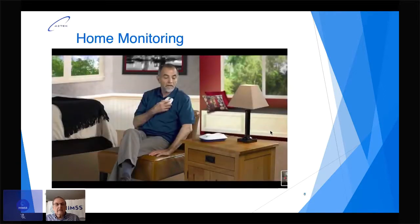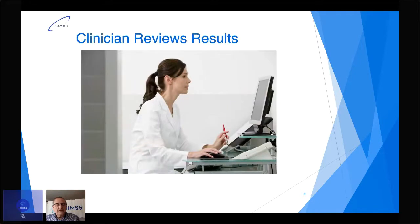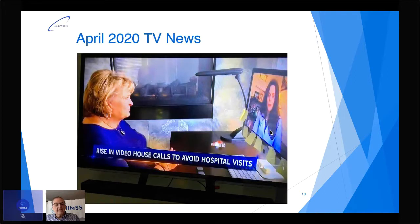If you're familiar with some of this, you'll recognize this is a heart monitor for someone who has an implanted pacemaker or implanted defibrillator. And typically the model is that that information gets transmitted to the clinician. And just last month on TV, it was pointed out that we're having a lot more use of telehealth these days in the COVID-19 days because people are trying to avoid going into the clinic.